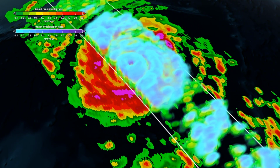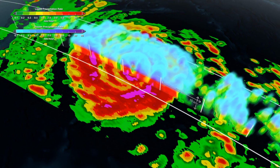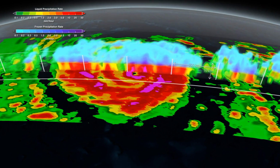So the reason that Vongfong was weakening at this time is what we refer to as an eye wall replacement cycle. So those bands outside of the eye wall forming a circle, they essentially cut off the inflow to the storm.